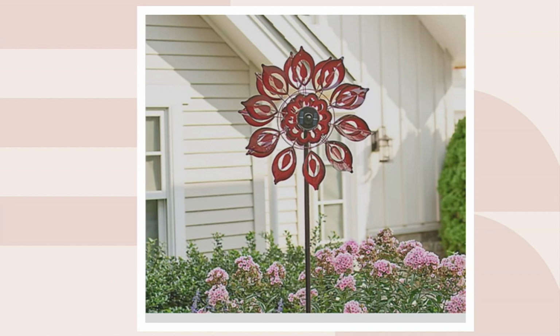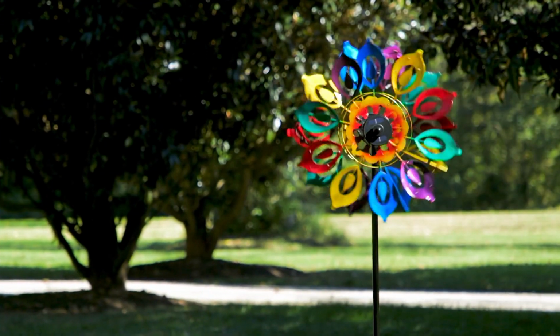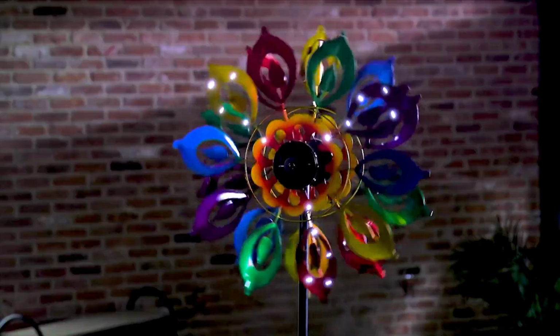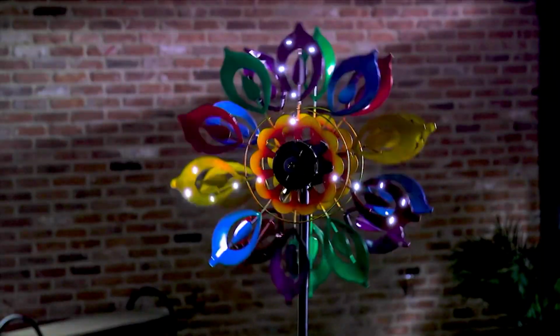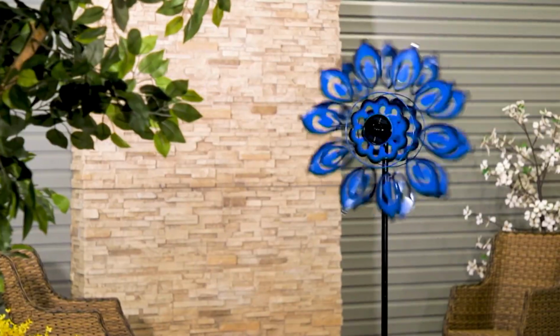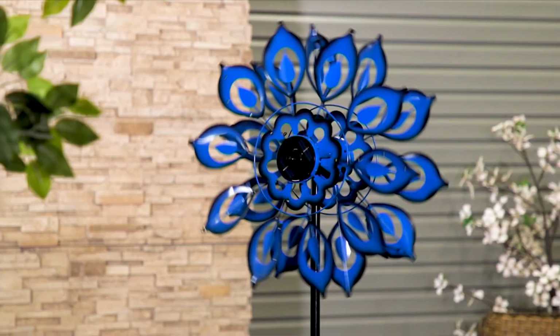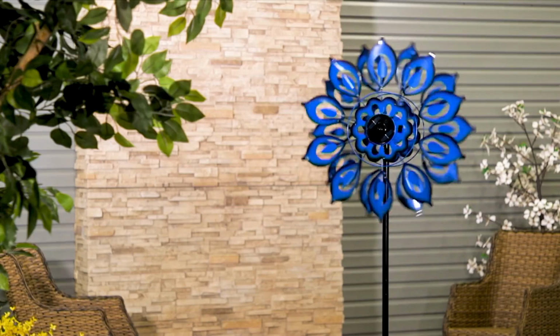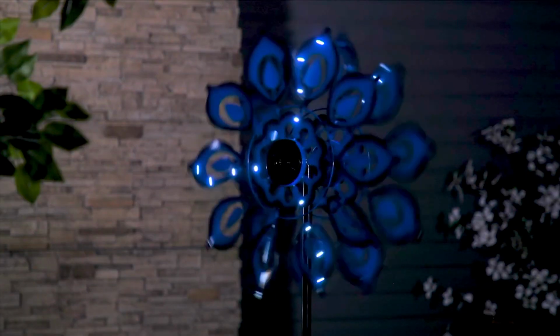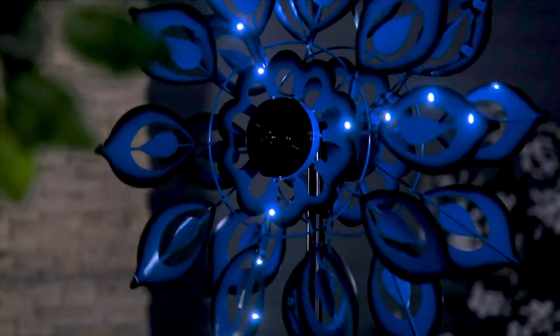And obviously, we don't have it outside, so I don't have the breeze. But you can see in this video, it takes very little movement of the air to get it going. And then look at it at night. Ginger, I don't think I've ever done, maybe I've forgotten, but not for the last couple of years at least. I just can't remember ever doing a solar wind spinner. It's magical. It really just brings it to life.